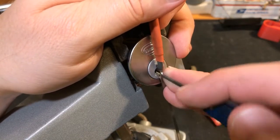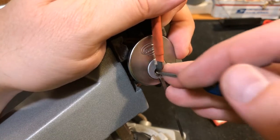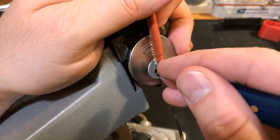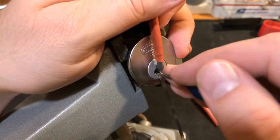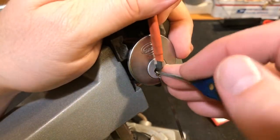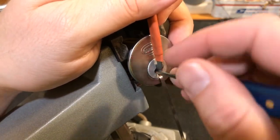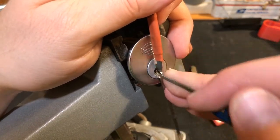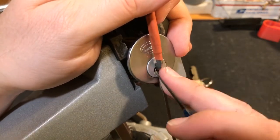Okay. Ease off the tension just a bit. There we go. Anytime you can ease off the tension and then put it right back on, with that real quick back and forth motion with your top of the keyway tensioner, you can correct some of those oversets. If you watch Bill Bacardi's videos, he does that with a lot of challenge locks.